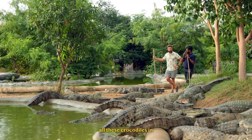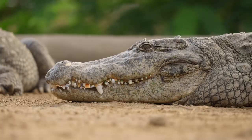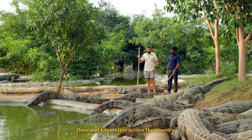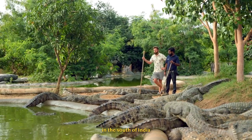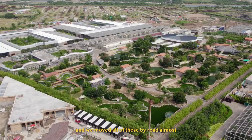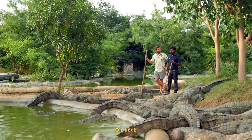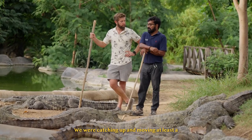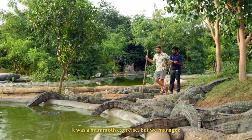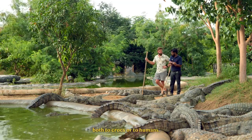Correct. We got all these crocodiles in as part of our ongoing efforts to decongest Indian zoos. We moved these guys almost a couple of thousand kilometers across the country, just to make sure that they have a more spacious home. They were in a very overcrowded facility in the south of India. We moved all of these by road almost halfway across the country. That must have been a crazy move. Oh, hectic. Even just catching one of these things, I know from experience, not with muggers but with salties, it's a hassle catching one crocodile. We were catching and moving at least 100 at a time across the country.